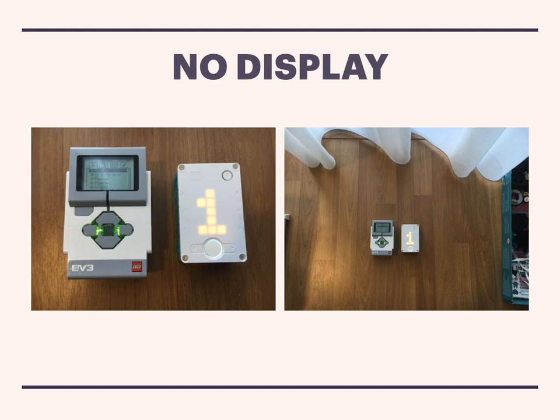Whereas the 51515 display is a very large matrix of 5 by 5 pixels. The intensity of each pixel can be controlled, so it's actually a little bit more lively than what the picture suggests. And it remains very legible even at long distances.